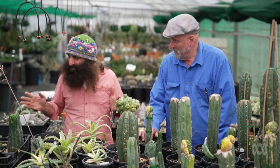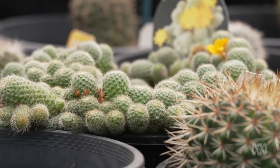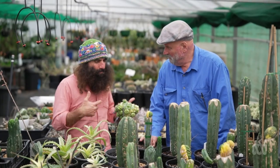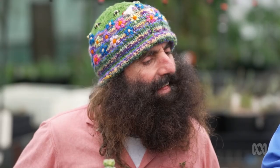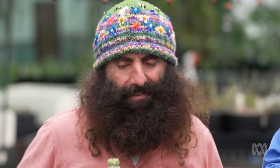You've got such a range of cacti, all different shapes and sizes. What's the trick for grafting them? That's pretty straightforward, very interesting, very satisfying. This one's ready to go. Would you like to see one? Yeah, I'd love to. Okay, let's do it.